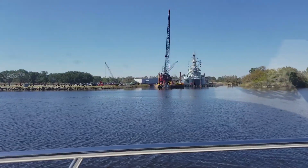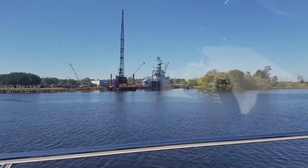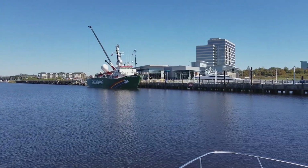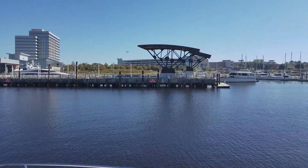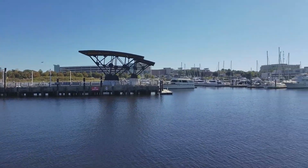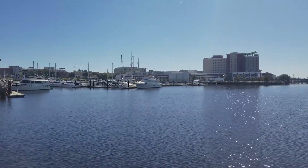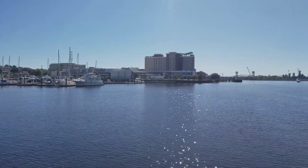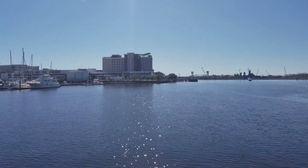So we've got the USS North Carolina battleship off to the port side. We have arrived at the Port City Marina. Just setting fenders and lines. Dwight Yoakam will be playing at the Shell tomorrow night. And we're going to be on the T-head, the south end of the marina. Easy trip down the Cape Fear River.